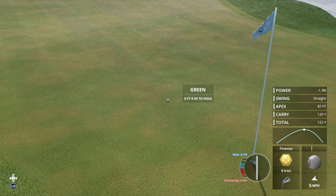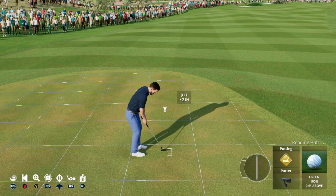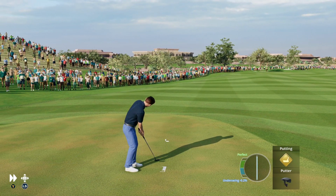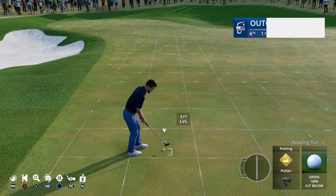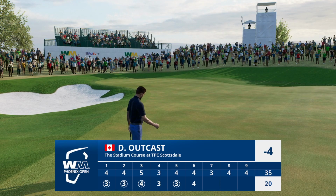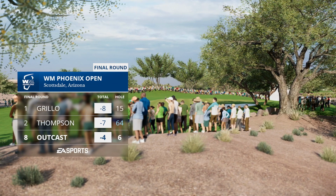Oh, that shot took some guile, nerves, confidence to hit it out of that fairway bunker. Guile, nerves, and confidence. That's as good as anyone on the PGA Tour. Oh, hold your head. Oh, that just skirts the outside edge. That's a tough break. Safely in for par here at the sixth, and he'll remain at 4 under.